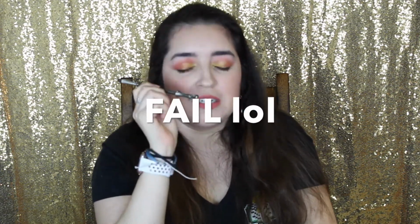Works for me. And then last but not least, we have the Harry Potter inspired Storybrooke Cosmetics shadow brush. I was trying to say shader and shadow at the same time, and it just didn't work out. I really like this. It works very well. I like that it's long and kind of skinnier. Some of the shadow brushes that I see are a little fatter and shorter, and so I have a hard time getting into the inner corner and then dragging it out. So I actually really like this.